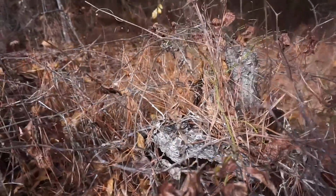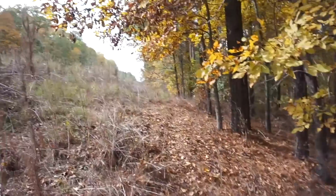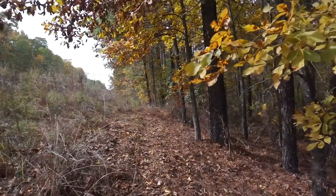I'm guessing he'll probably come back out and bask. Anyways, I'm going to keep walking this power line edge and see if I can turn anything else up.